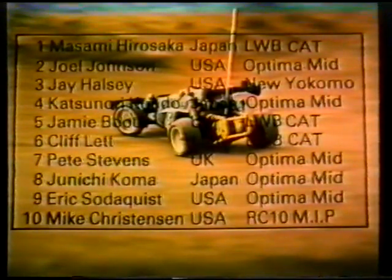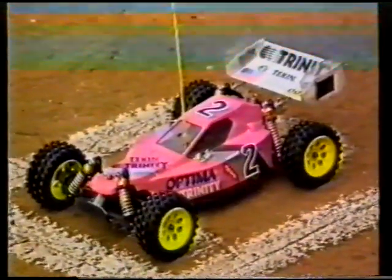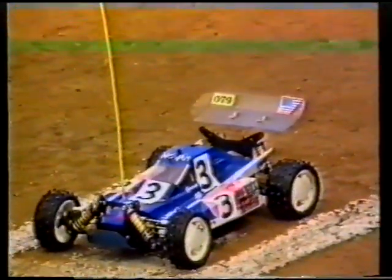Right, let me introduce you again to the drivers for the main A final. On pole position, from Japan, finished 8th in the two-wheel drive World Championship, Masami Hirosaka. In second place on the grid, the reigning two-wheel drive off-road World Champion from America, Joel Johnson. In third place on the grid, the former two-wheel drive World Champion from America, Jay Halsay.